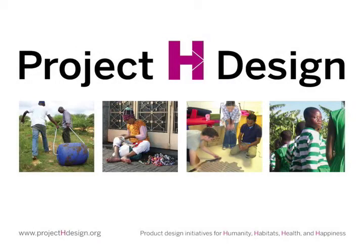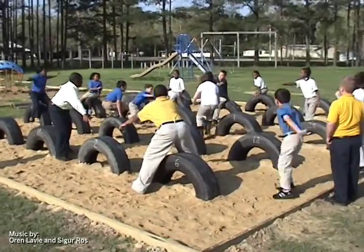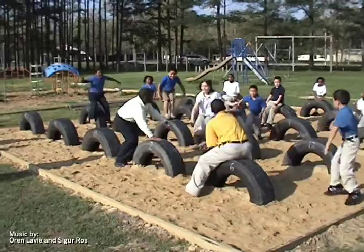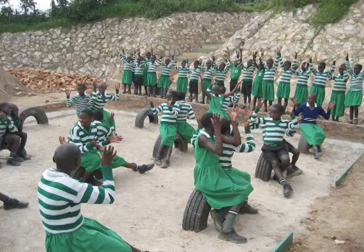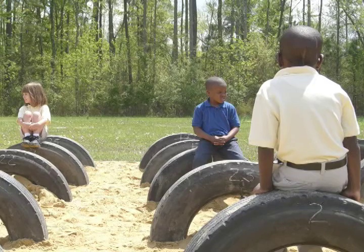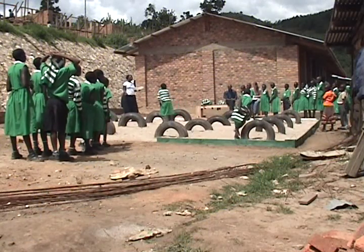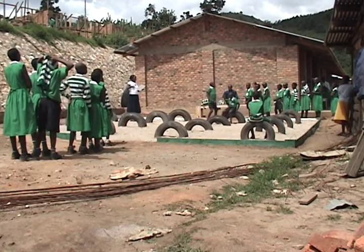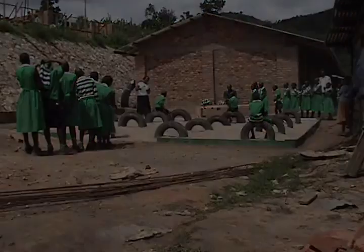The Learning Landscape is a grid-based math playground for active learning designed by nonprofit ProjectH Design. ProjectH is a California-based coalition of hundreds of product designers working in 9 chapters worldwide on creative initiatives that improve life. They support, create, and deliver empowering design solutions for communities such as the homeless, foster care children, and the physically impaired who otherwise do not have access to design services.